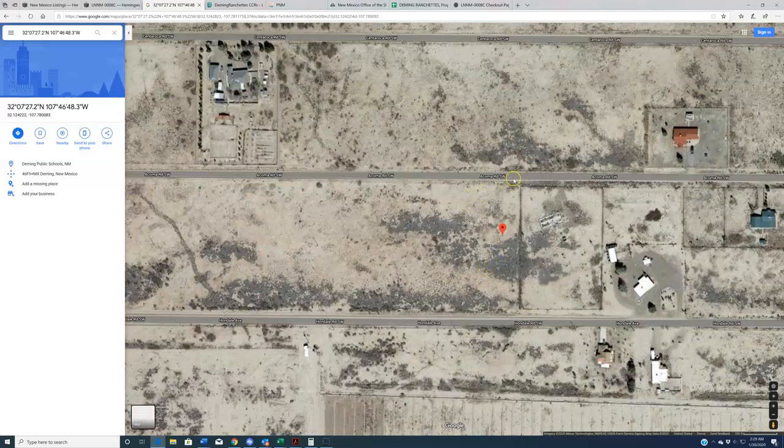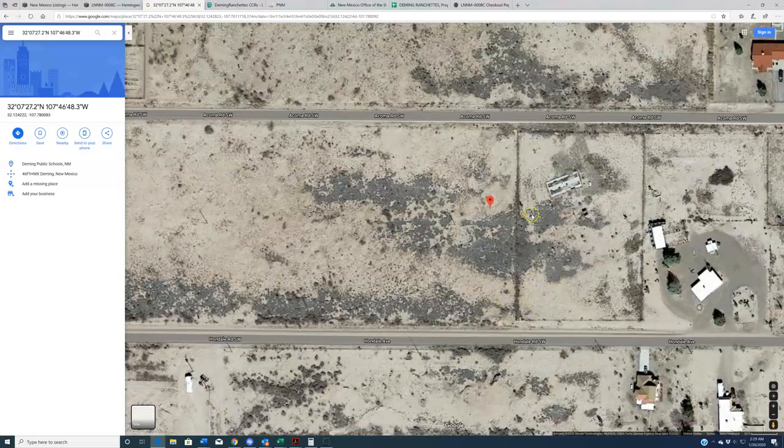All right, so the subject property sits here between Acoma Road Southwest and Hondale Ave. It straddles both. It is two adjacent half-acre lots, one of them off of Acoma and the other one right here off of Hondale. You can see an outline of the neighbor's property, its size and shape. This is actually 2 acres, so there's 4 half-acre lots here.